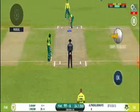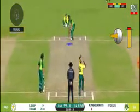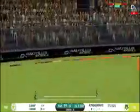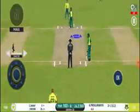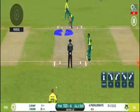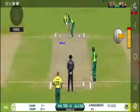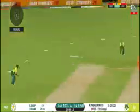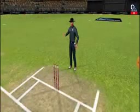It is show time. Crowd going mad here. That is in the air and in the gap as well. Goes for four. Can you do it again? He has found the gap. That is a boundary.